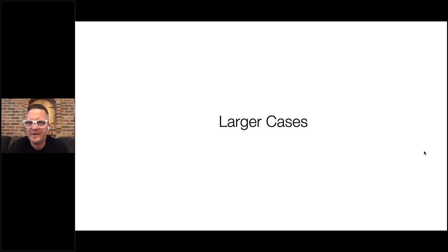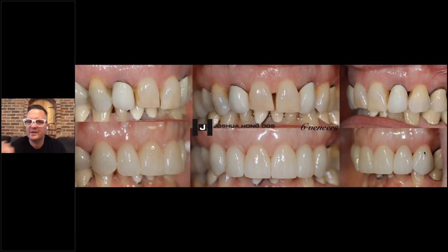Then of course, larger cases. Here's just a 6-unit veneer case that went off without a hitch. The patient was really, really happy with this. And as you can see, they have a lot of stuff to get done on the lower as well. But if you look at just, this is just LiSi press, stain and glaze.